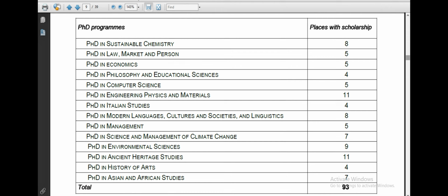Now, let's talk about the documents you'll need for your online application. In this application process, you need the curriculum vitae, preferably in the Europass European format, research proposal. Information on how to draft a proposal is available at the end of this PhD call. Academic transcripts, degree certificates, motivation letter, optional. Reference letters, maximum 2 letters of reference from university professors. Copy of your passport. Optional documents like language certificates or publications can strengthen your application.